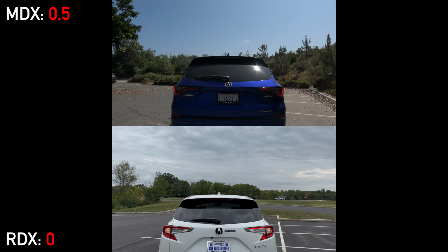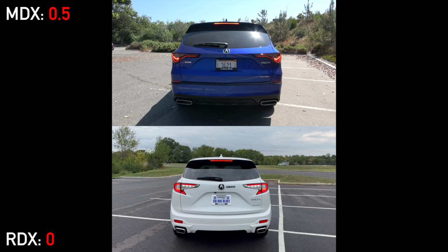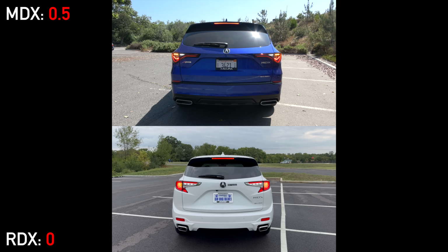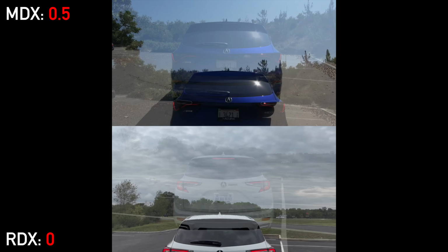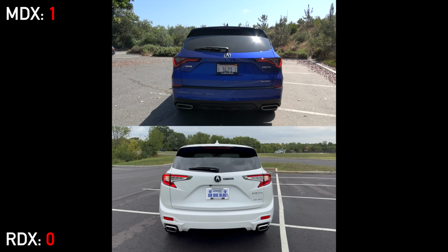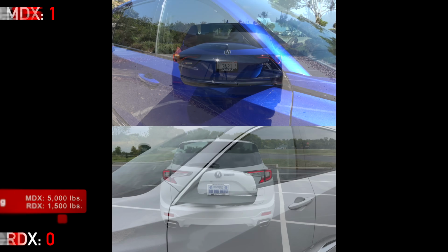Ride quality is also something we'll discuss later on, but as we continue our way around to the rears, both have tasteful and luxurious designs. Beyond the cosmetics, we have some differences in the rear lighting. The MDX uses a full LED taillight unit, while the RDX still has a cheaper incandescent bulb for its turn signal. Beyond that, both have dual exhaust outlets that are exposed and exposed wipers. And as far as towing capacity, the MDX has a significant 3,500 pound advantage.